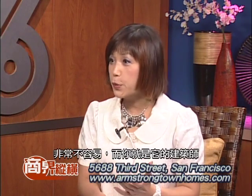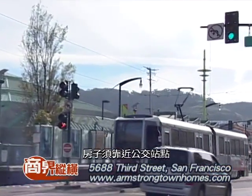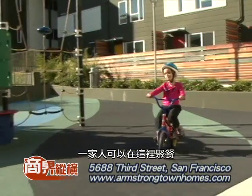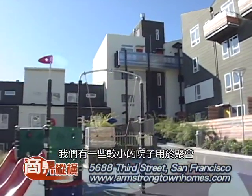This sounds very hard. So when you design it, because you are the architect, right? Correct. What are the green features you included in this project? One of the major features is basically being located near public transit. That's a large green feature of the project to help minimize people using their cars. Good idea. And the other thing is the amount of open space on the project. We have large courtyards that the children can play in, that the families can have picnics in. We have smaller courtyards for gatherings, as well as energy efficient appliances to help save electricity.